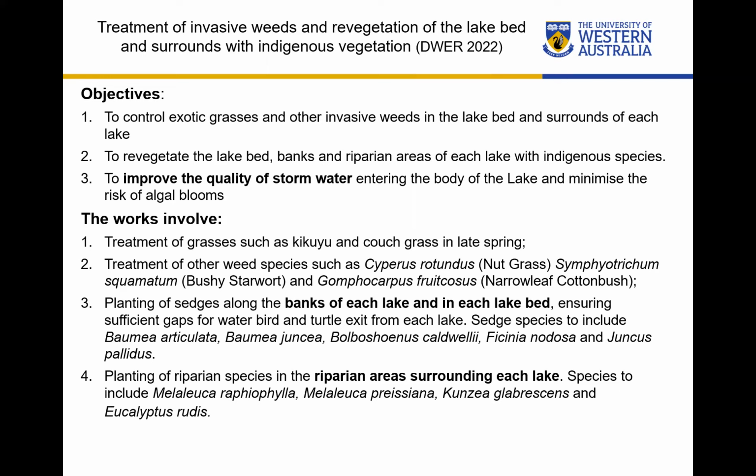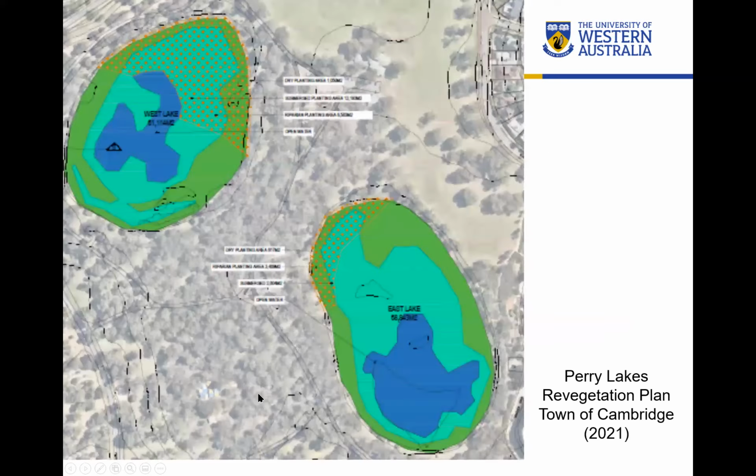So the formula that they're using is these ones here, putting all these different types of things in the lake bed itself, on the banks and the riparian zones. And I won't go through all these different things, but those of you who were involved in the tree planting 3-4 Sundays ago will know which species they were putting in and where, because it was a very successful day.